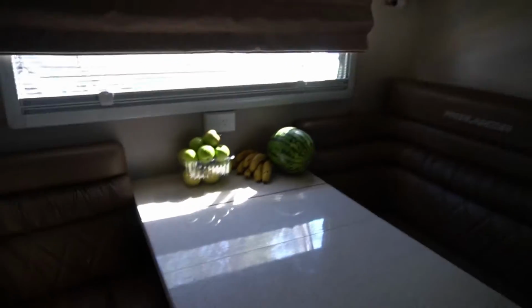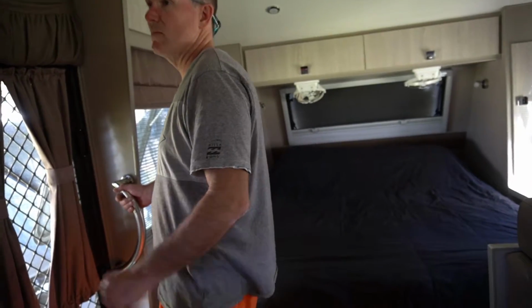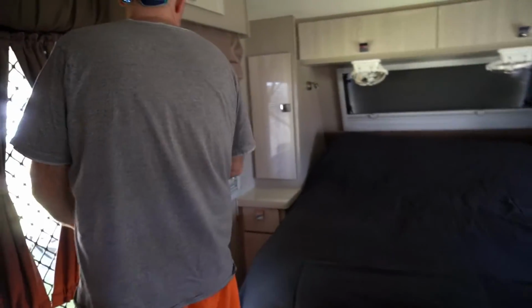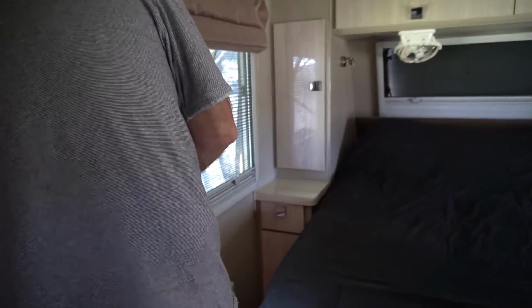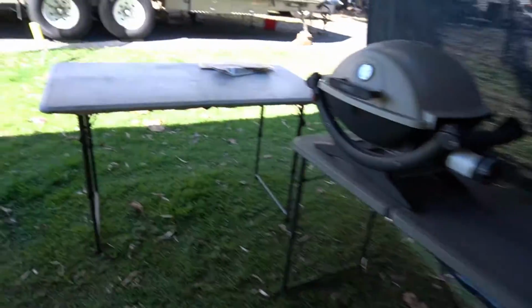Oh, TV goes there. Oh yeah, so TV's on a swivel arm, which we can watch from the lounge room or bed. Or, as we've got it set up, because it's Friday today, so we're going to watch Friday Night Football tonight, we've got it set up outside. Out there with our drinks.